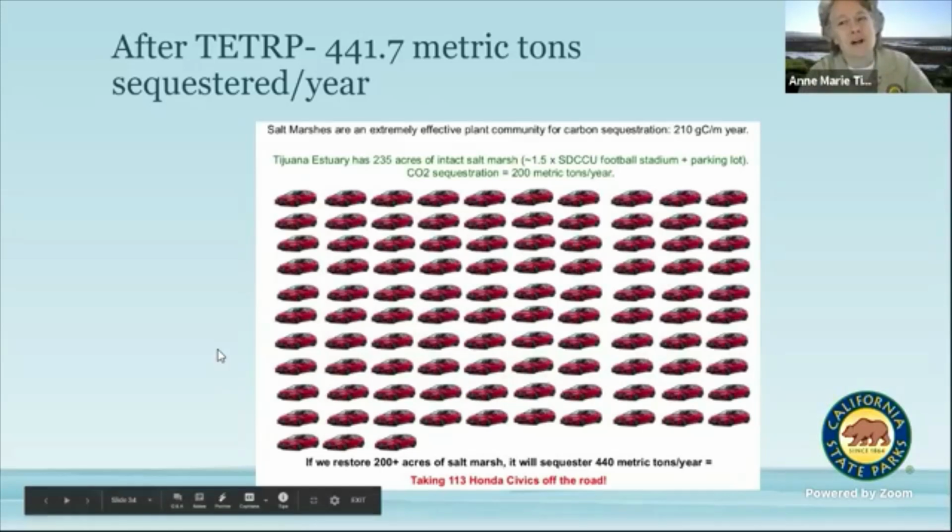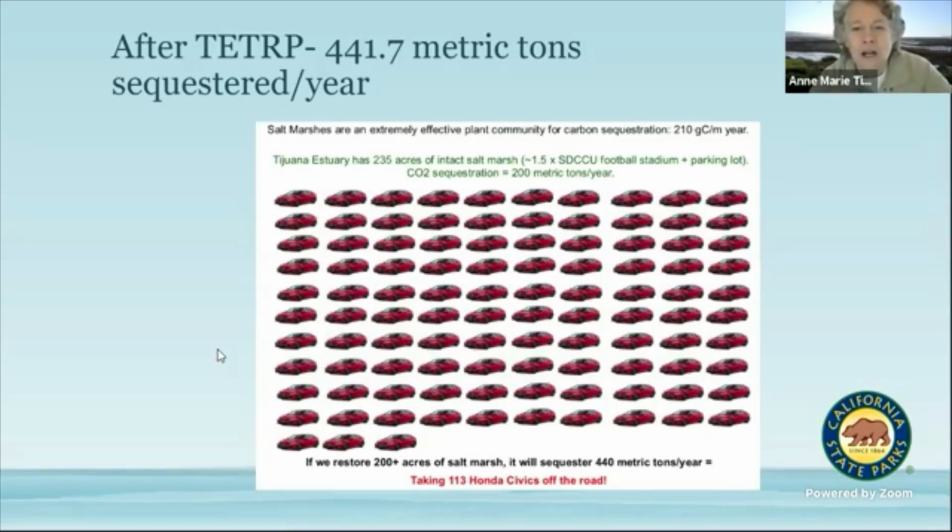Our marsh is the largest coastal wetland in Southern California, but if you didn't know, we only have about 10% of wetlands left in California, because they were all developed. That's why it's so important to do more restoration and protection of this plant community, because it could help fight climate change.